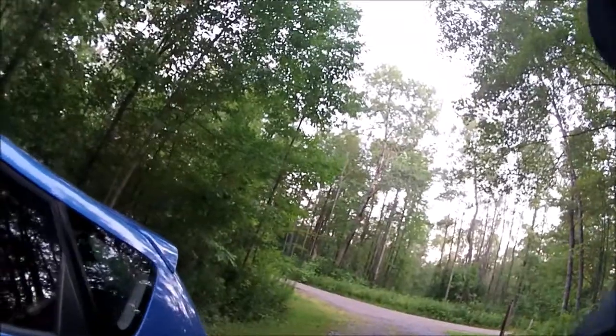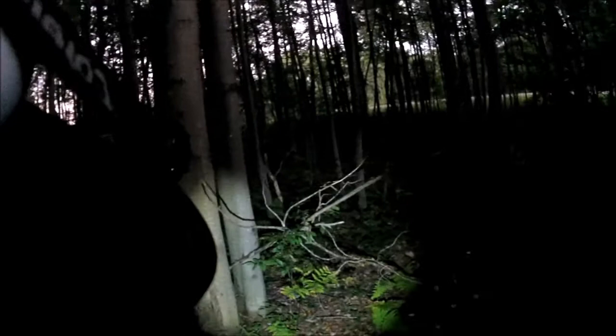There was a bear over here. He is heading down this way, so I'm not worried about that. Let's just focus on what we got to do. There's something here. Look at this odd complexity of whatever it is.